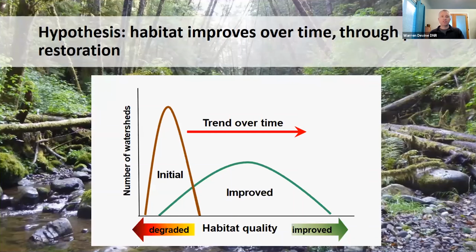So the hypothesis under which riparian management occurs in the OESF is that habitat will improve over time through passive restoration. And this is the theoretical view. And when I say improve, we're referring to the initial degraded habitat condition of streams and riparian areas following intensive harvests during the peaks during the 1960s through 80s, when there were minimal conservation practices in place. And we expect that over time, habitat will improve across these watersheds.